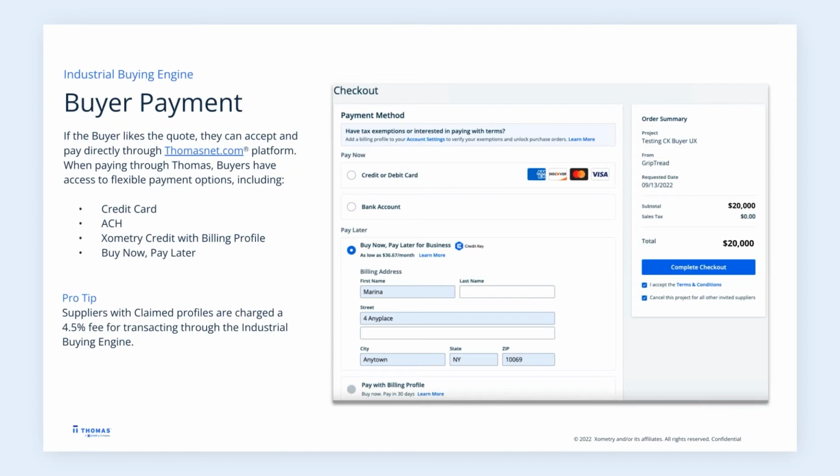So again, we're trying to make sure that we give you as much opportunity and make it as easy as possible for buyers to buy things from you. And this is just one of the other ways that we have going forward. You can see down at the bottom there, pay with billing profile. We have thousands and thousands and thousands of companies that have billing profiles with Xometry.com that we're now allowing them to use to pay suppliers on Thomas as well.